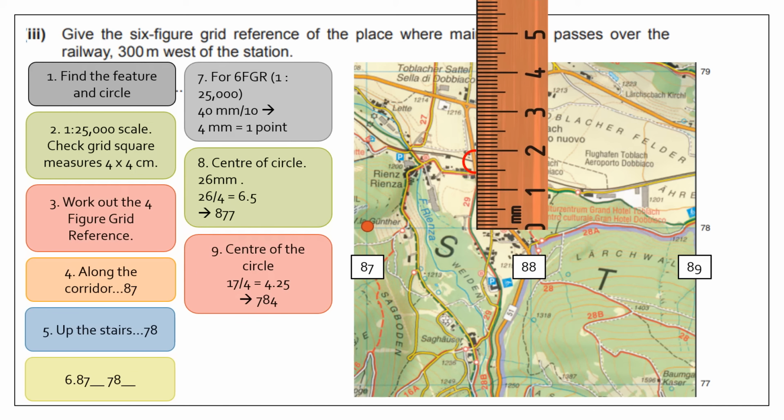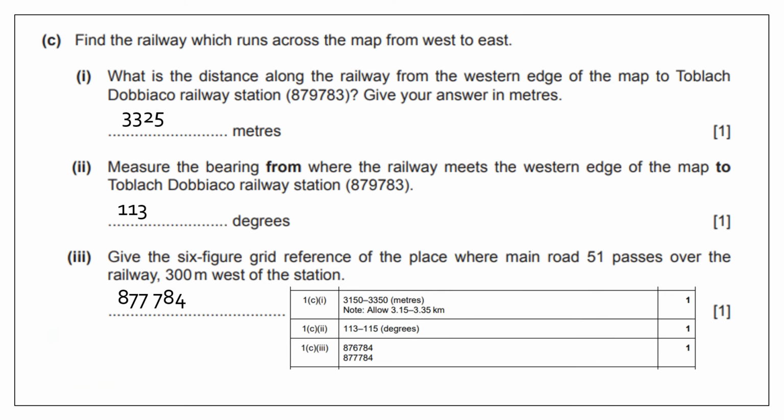Now to work out what it is going up the line between 78 and 79, again I take my ruler, I put 0 at the bottom closest to 78, the line for 78. I go up and I measure that, and my answer is about 17 millimeters. So I divide that again by 4, so I get 4.25. I'm going to round down to 4. And so my answer will be 877784. And I'm going to write my answer there. And you can see here that actually they were quite generous and they gave me a little bit of leeway. And we have all those questions.